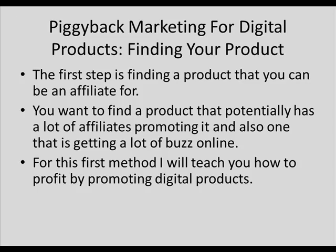It's probably one of the easier methods, and it's also good because generally when people are buying digital products, information type products, there's a lot of buzz going on in social media. People are talking about the products. There's a lot of interest. Naturally, these people will go to the search engines and look up this product, which is actually how this system works.